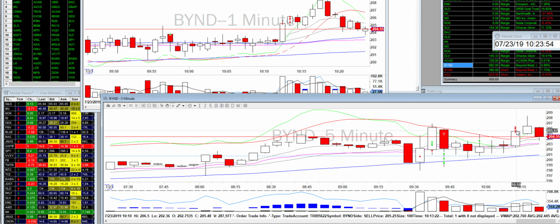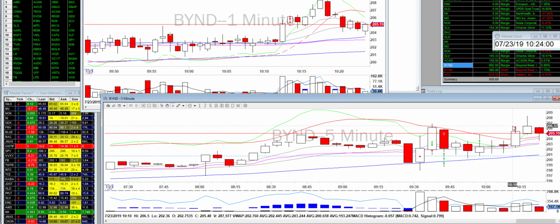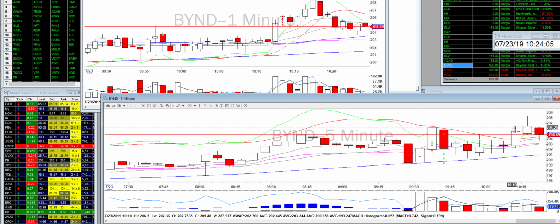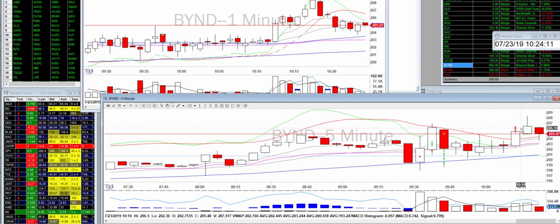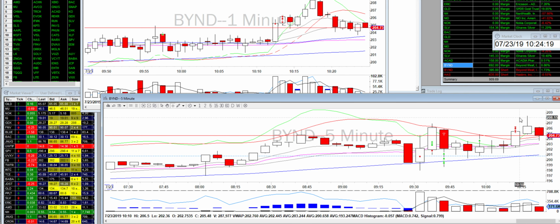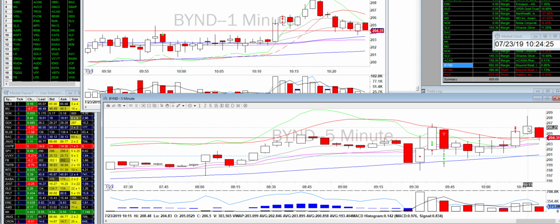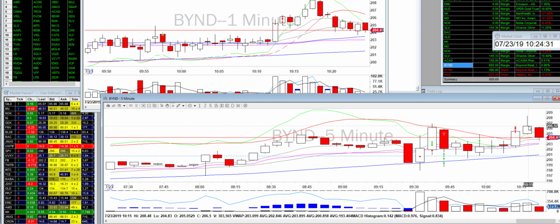Then it popped up, so I scaled out 100, 100, 100, all the way up to the top here. Like I said before, I like to scale out a lot near where it used to be, in the event that it's not going to pop above it. So that's why I got out of most of my position around the 206 level, even though eventually it did go up. In retrospect, I should probably have kept some shares, but by then I only had 100 shares left. So it was take the profit that I had now or risk that last share dipping down and getting out at break even. So I kind of gave up money on the table here, but you never know.